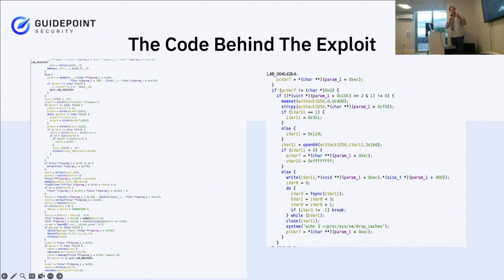But it was just such a wild concept to me that they had the solution. All they had to do was take this line and say, okay, if that first string doesn't equal /media, we'll drop it. Again, you could use directory traversal and other issues to get around it. But they still had the right idea, and then they just completely went the other direction.